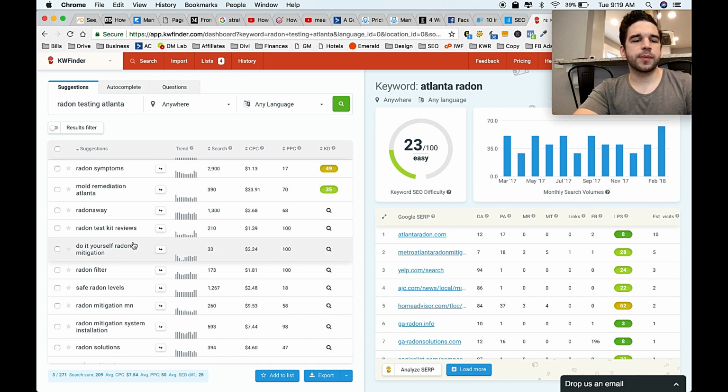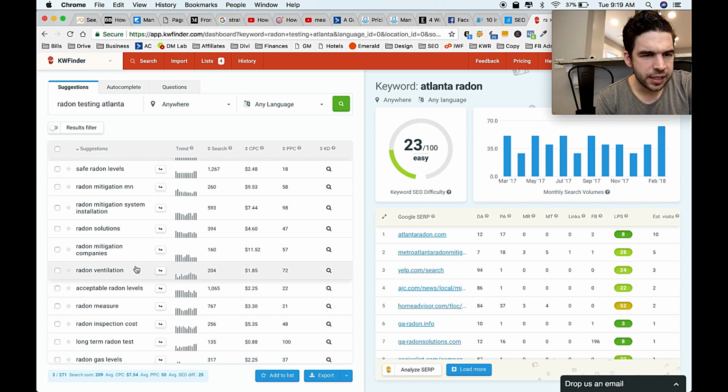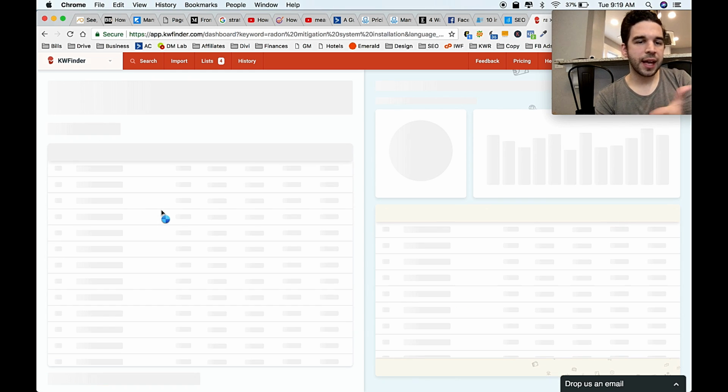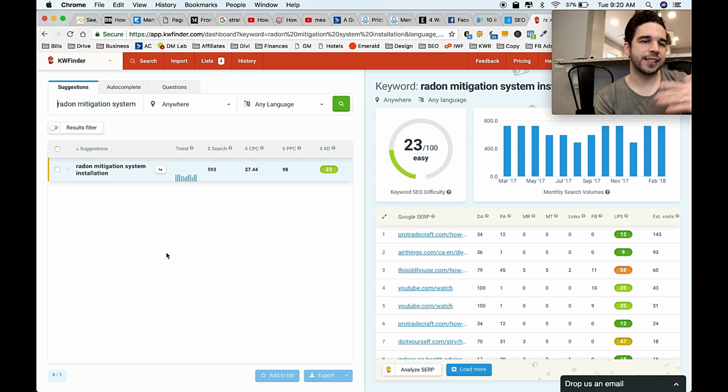So while I'm doing this, I'm becoming more and more familiar with some of the terms for radon. Looks like radon ventilation, radon mitigation companies, radon solutions. So lots of options. And let's say radon mitigation system installation looked interesting to me. You can click this arrow button and it will search that, and it will bring up all suggested results related to that, which it looks like there's not a lot of.